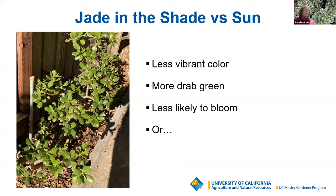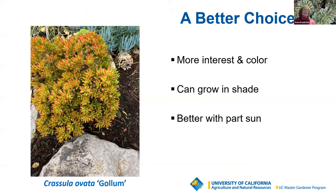Or an alternative, if you don't want the old-fashioned jade plant that's been around for years and years and years, consider the Crassula ovata golem, much more interesting plant. This can also be grown in shade. It won't be as colorful as this one in the picture, but it still has the more interesting shape. And you can see in the background here, next to the blue chalk senecio.